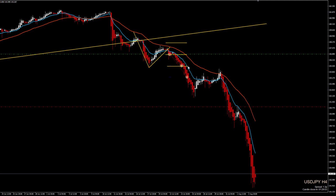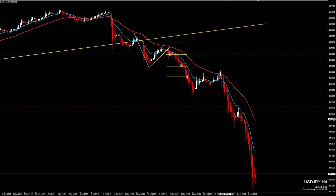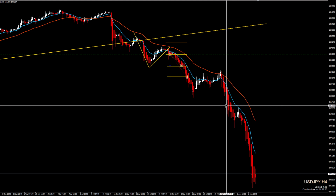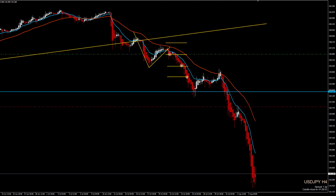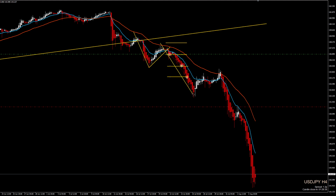Target 1 was hit here, target 2 was hit here, and of course I have my levels, but price didn't really react strongly to them, it just broke this area of support. And we also have this trend line, which I mentioned here around this zone. Price made a small reaction, then we had this breakout. We also had another opportunity to jump in after this. Of course, I took it according to our basic rules.